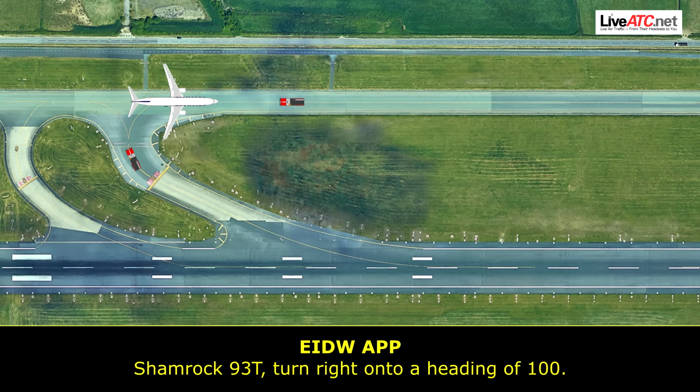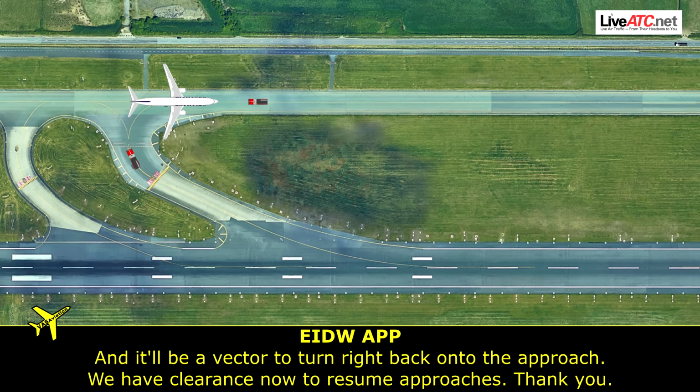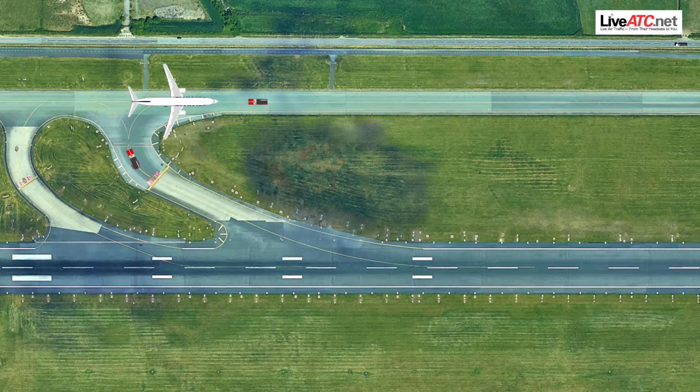Shamrock 93 Tango, turn right onto heading of 100, 100. Right, heading 100, 100, Shamrock 93 Tango. And it'll be inspectors just for a right turn back onto the approach. We have clearance now to resume approaches. Thank you. That's great, thank you very much, Shamrock 93 Tango.